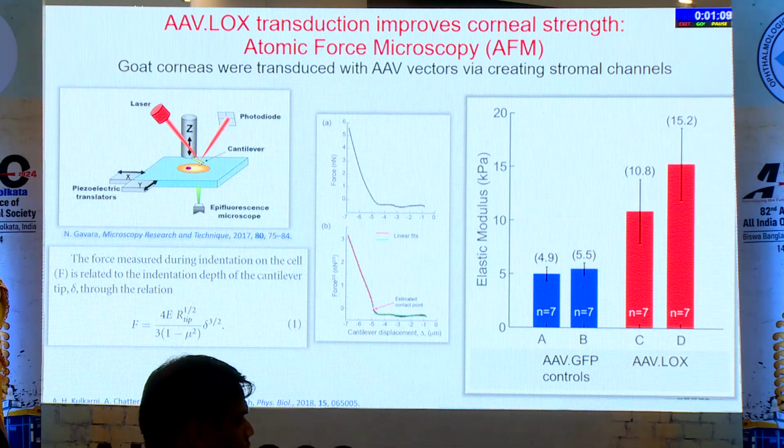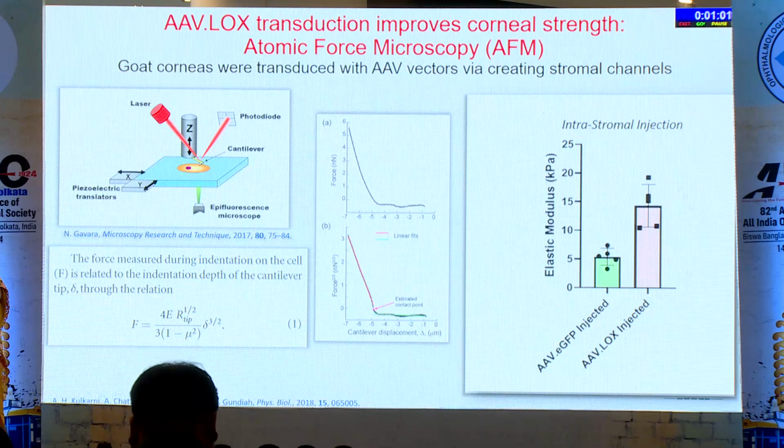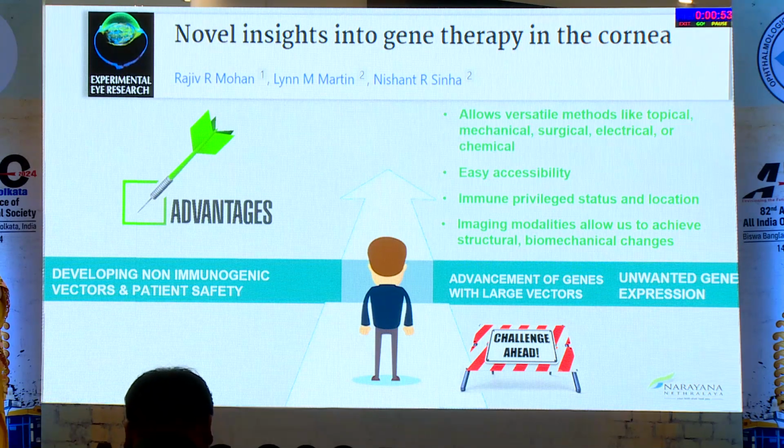And on the AFM study, which is to see the stromal channels and the strength of the eye, what we saw was that on injection of lysyl oxidase, there was an increase in the elastic modulus compared to that of control, and this was a contralateral eye study as well. So corneal gene therapy can be effective.